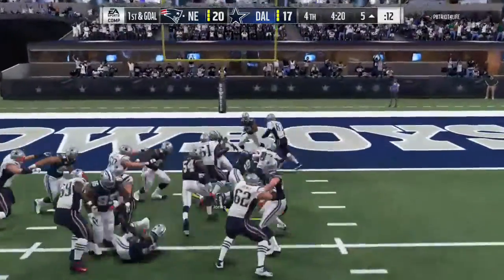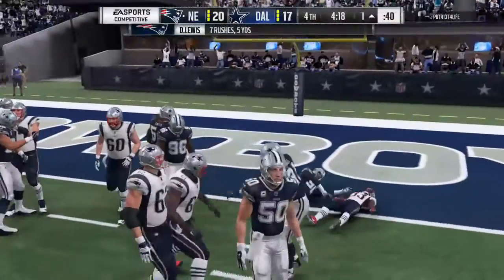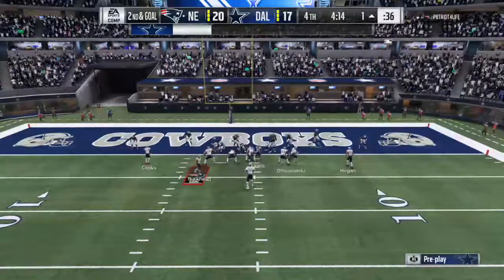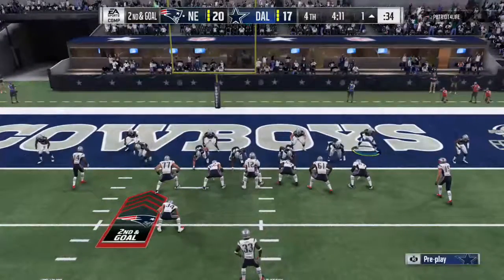They'll run it now out of the gun. And he's going to press this one forward as they stop him right around the 1. It'll be a pickup of 4, and it brings up 2nd and goal.